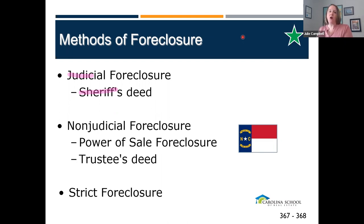Again, it's the promissory note that refers to the power of sale. The power of sale gives the trustee the power to sell the property in the event of the borrower's default. And when you sign that promissory note, you're giving the trustee that power. So again, the trustee doesn't have to go to a judge. The attorney doesn't have to go to a judge. You've already given them that permission to foreclose when you sign that promissory note. Power of sale.